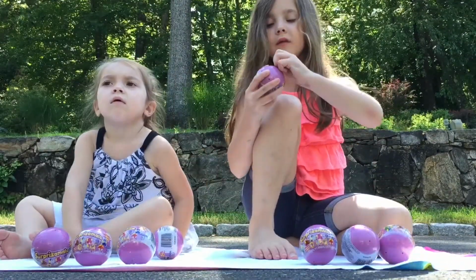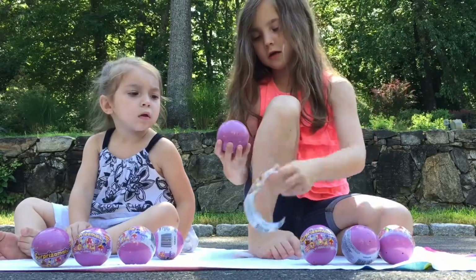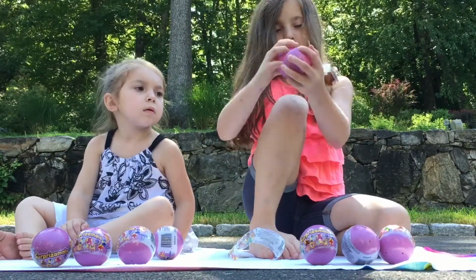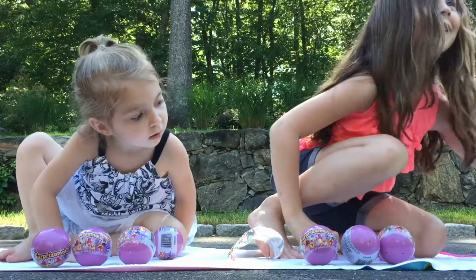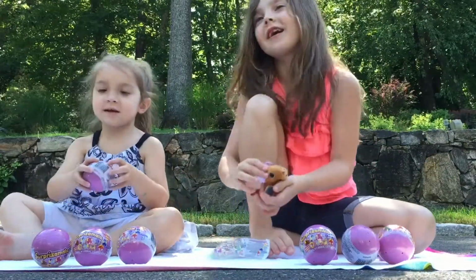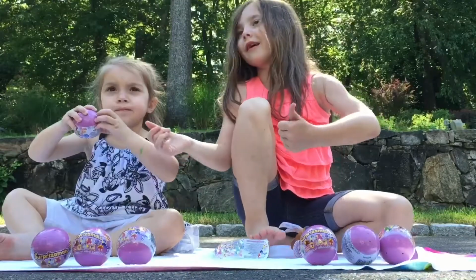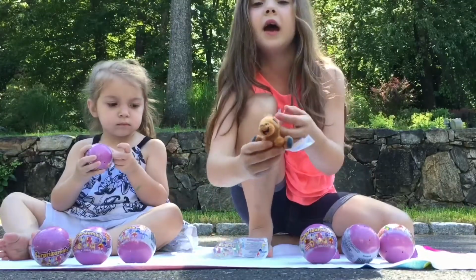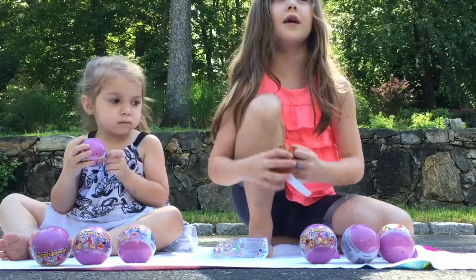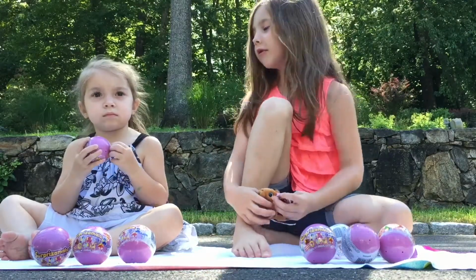I'm going to go first. It's hard to open these. Oh, I got the horse. Oh, it's so cute. Look at it. Now it's Erin's turn. I got the pony, and it's my favorite, and I really wanted it. So now it's Erin's turn.